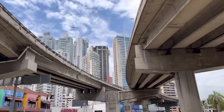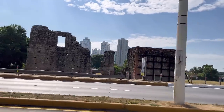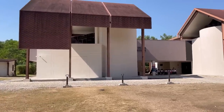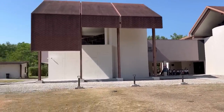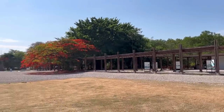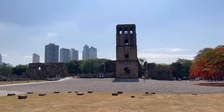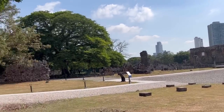Unfortunately I wasn't able to go to the Panama Canal because the time is too short, but I'm right now here at Old Panama, which is a very historical place. Okay, this is all part of the museum. That's the museum here. Yes, but this actually is the compound. Across there is a tower where we can go and have a very good view of Old Panama.